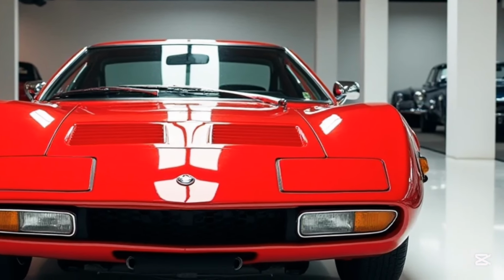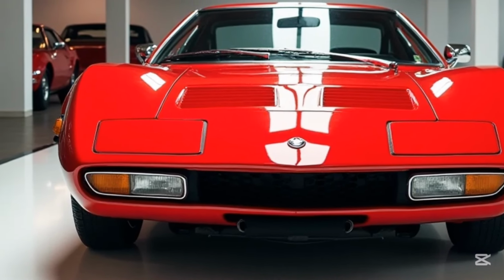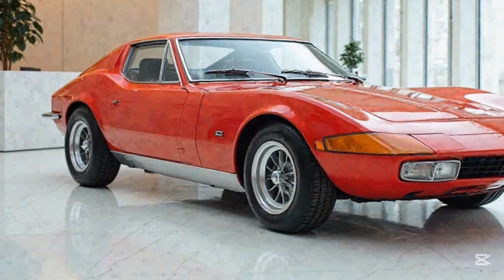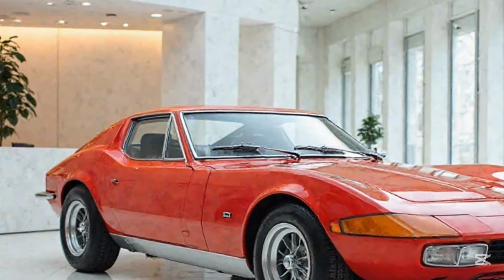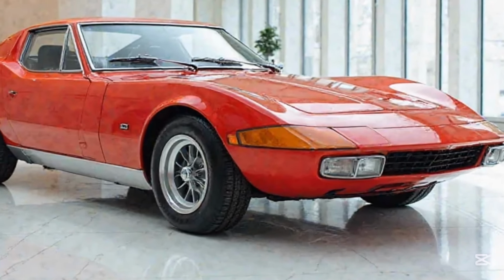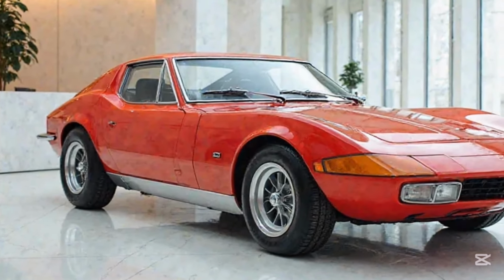One of the most intriguing aspects of the Manic GT is its design. The car has a sleek, low-profile body that looks like something straight out of a European sports car catalog. The aerodynamic shape was carefully crafted to reduce drag and improve performance. With its pop-up headlights, curved roofline, and aggressive stance, the Manic GT certainly turned heads when it first hit the market.